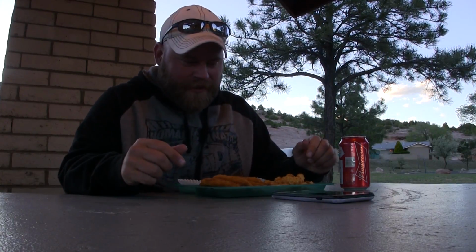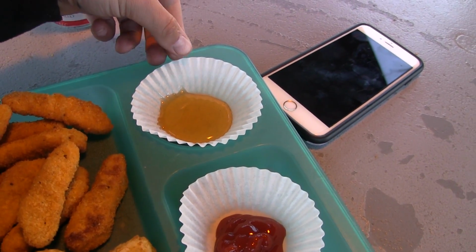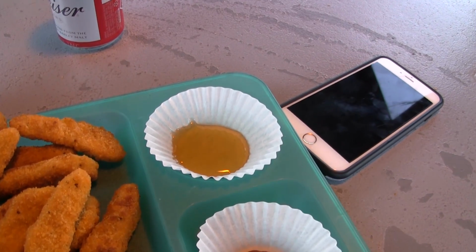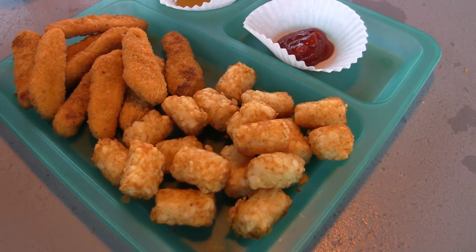So the girls are in there eating their vegan food, whatever you call it. I went with my usual tater tots and chicken strips here. What I use as a dipping sauce for my chicken is honey. So I get these cupcake paper holder things. I would get like 50 for a dollar at Walmart. Makes me not want to scrub off honey, ketchup, and barbecue sauce off the plates. But oh yeah, didn't that look good?